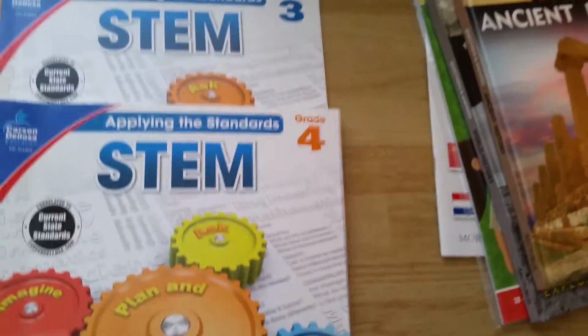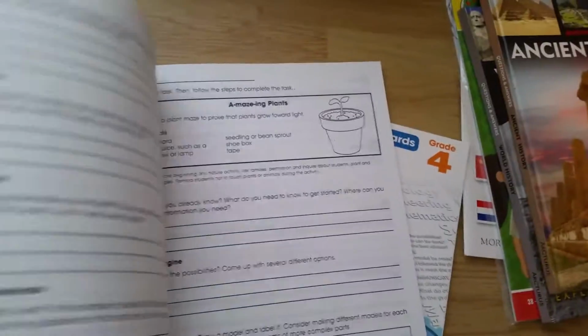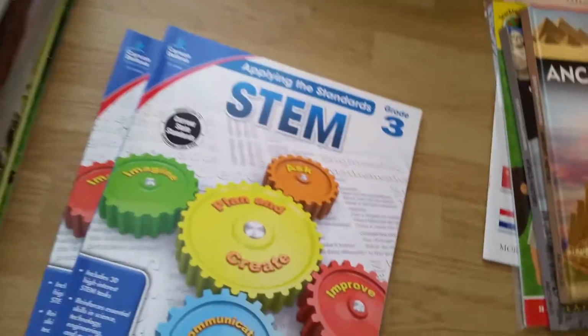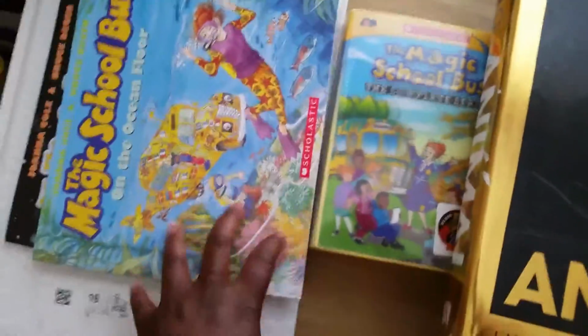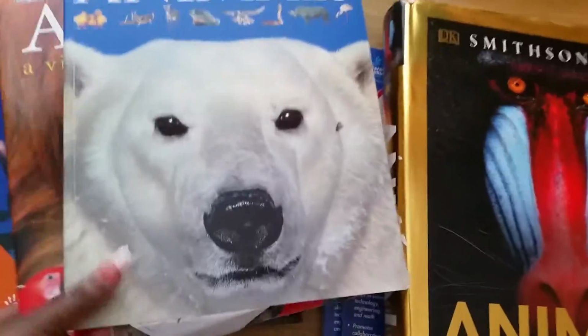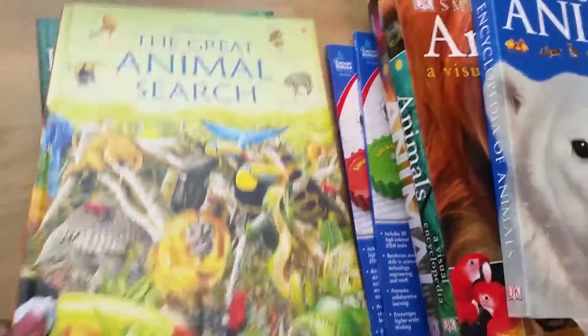So I got the 3rd and 4th grade version of this book. It's the exact same things. I guess the 4th grade won't be a little bit harder, but it depends on what you think is hard or what you don't think is hard. So I'm excited. But that's what we are doing, guys, for science. Again, I am pulling from these 4 things. We are doing Magic School Bus mainly for experiments. I got all of these animal books to coincide with properties of ecosystems here, and then of course we have the couple of books that came with the curriculum. So this is what I look forward to doing.